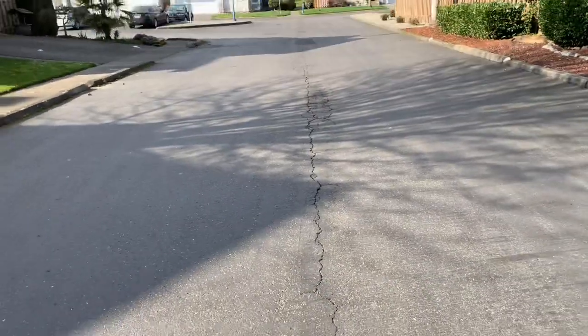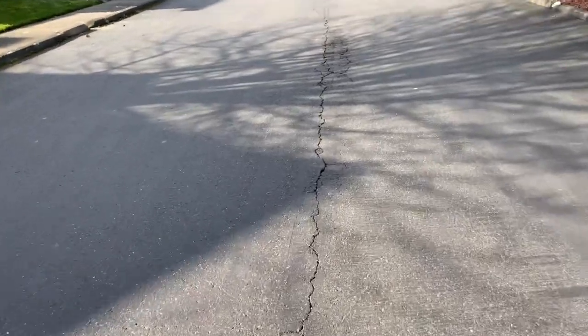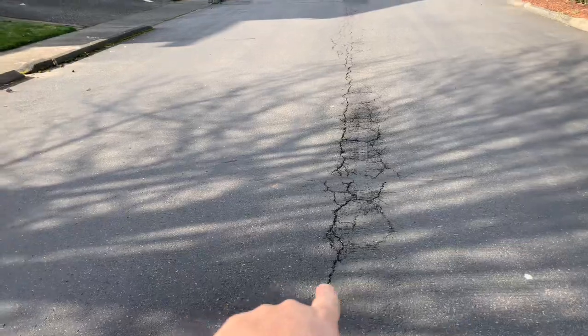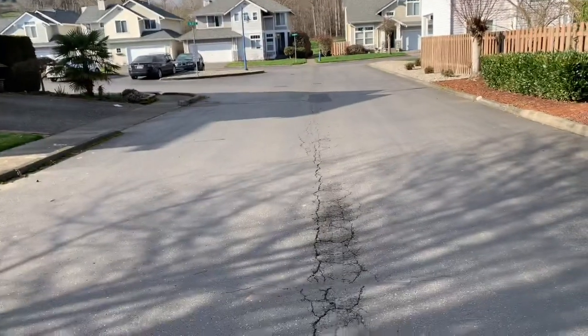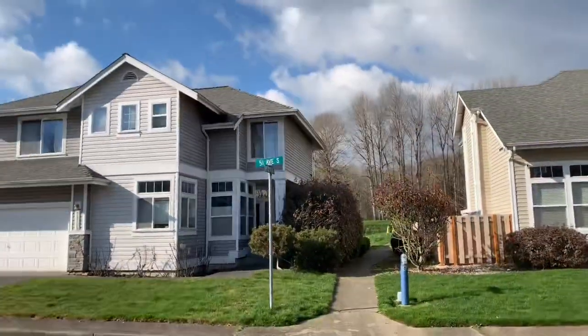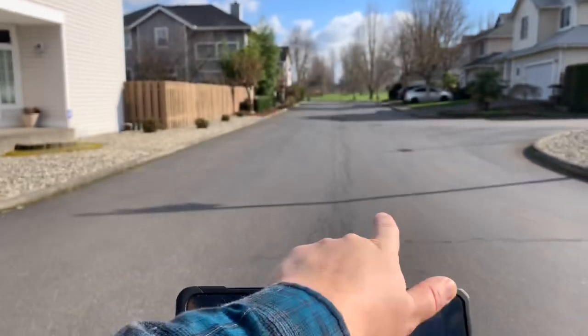Here's another section where we'll have to remove probably from about this point where the alligator cracking is starting all the way down to that existing patch. It's going to end up being 3 foot. It goes all the way to the end of the street here. So that's 116 feet by 4.